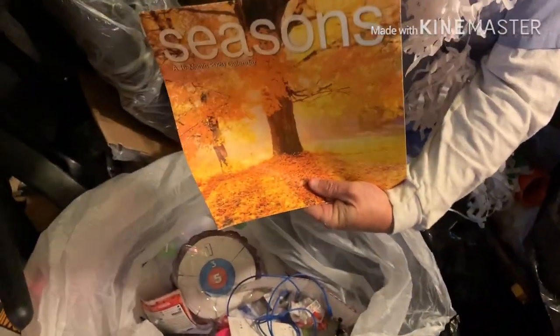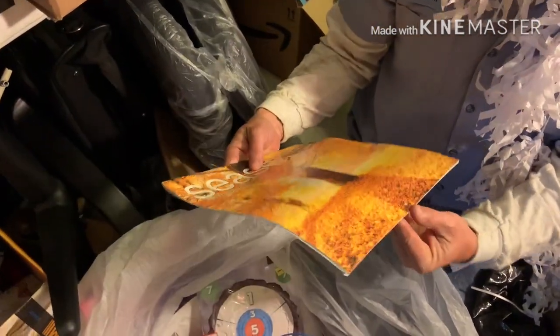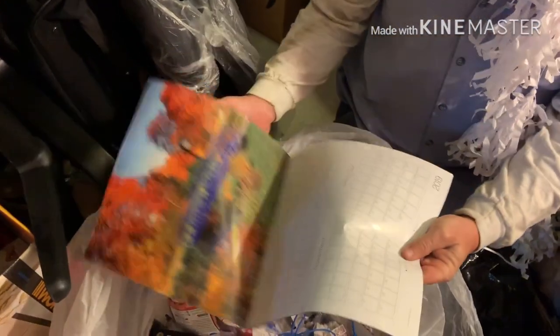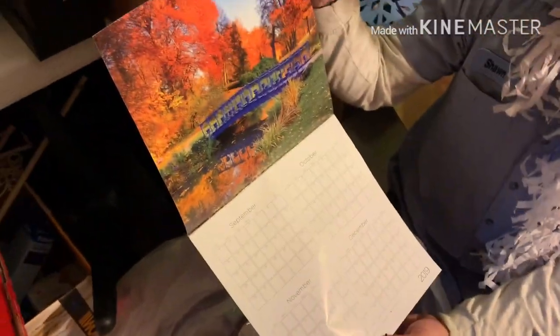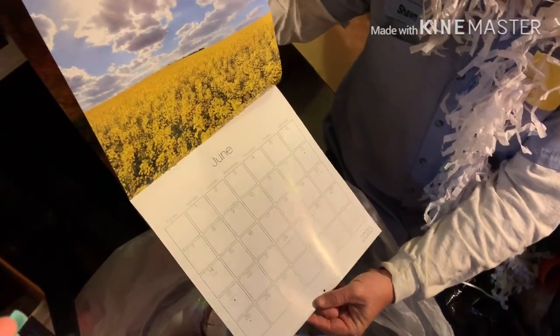All right, let's see. What else we got? Oh, my goodness. Look at this, folks. Why would they throw this away? This is a 2020 calendar. Calendário de 2020. Oh, that's super beautiful. Look at that.